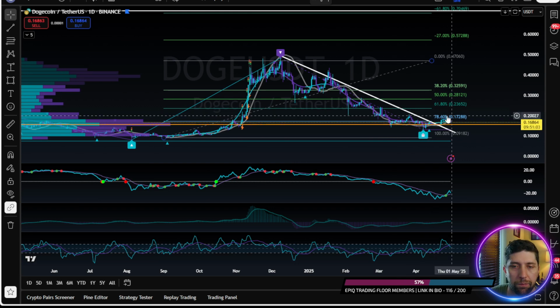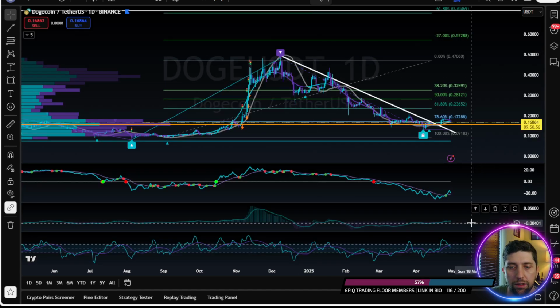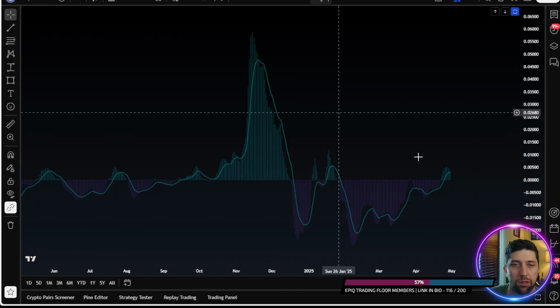You're in a bullish crossover based on the EPIQ trading strategy. You have a bullish pivot signal. Volume looks to be inflowing as well after a nice little sell-off. And you can see based on momentum, there's plenty of room to the top side.